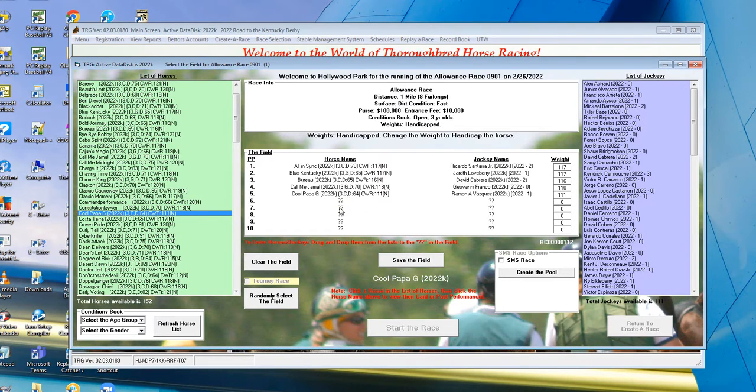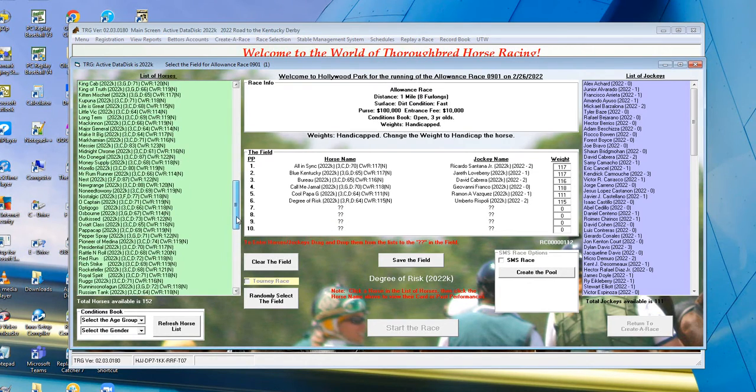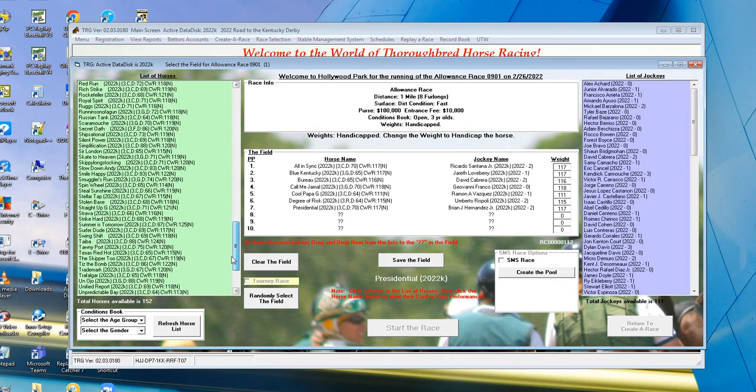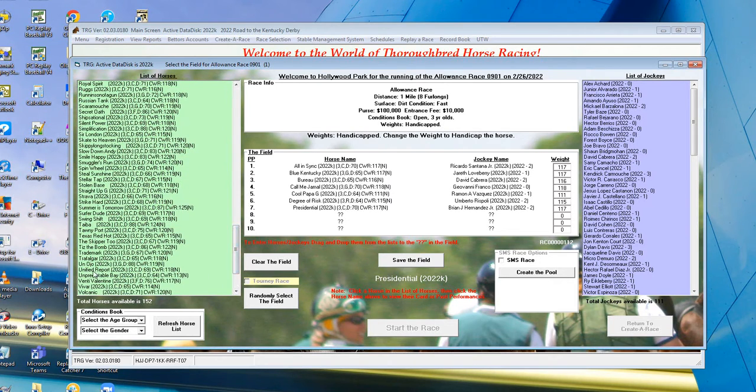Next is Degree of Risk. He last ran in week 1. And we have 2 more that we can add to this one. The Presidential. He last ran in week 4, and to round out the 8-horse field, we're going to pick up Unified Report. The last time he ran was in week 4.